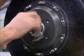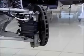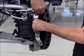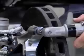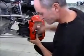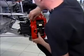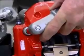Here we see the SLR 722 edition being fitted with its unique 19-inch ceramic brakes, which are significant improvements in braking performance. The SLR 722 edition is specified with unique red brake calipers, which have also undergone significant developments and redesign. This is to enhance the high-speed braking performance following feedback from our customers.